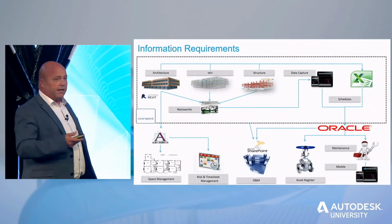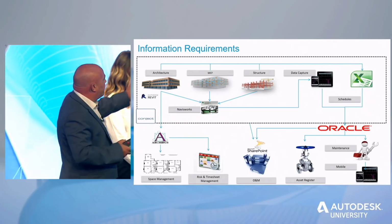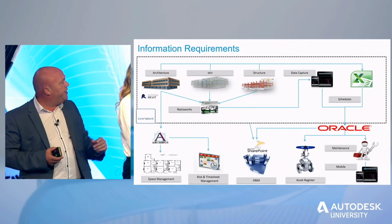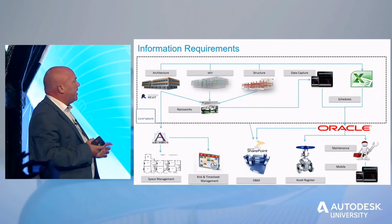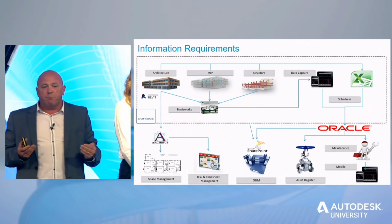And if I show you this complex model, this is the thought that we have to think about. As you can see around the top in the dotted box, this is what's going into the CDE area. This is basically the models that we're creating, using Navisworks and bringing information in from the field on iPads and intelligent spreadsheets through the likes of ID8 BIM Link and things.